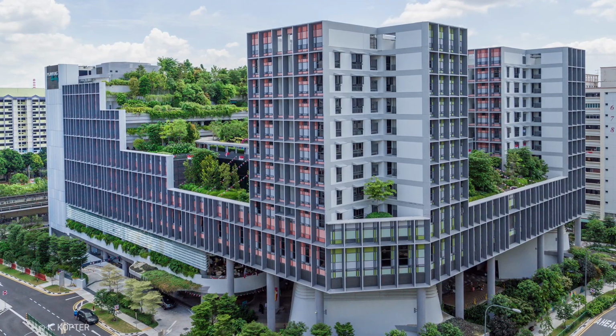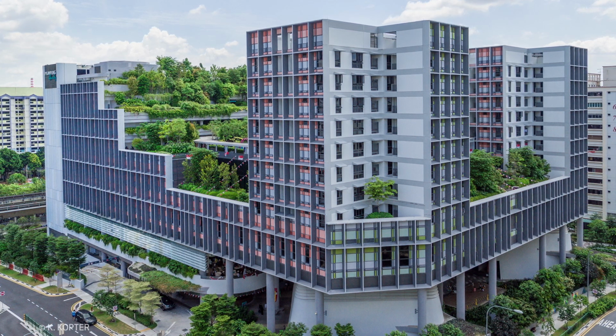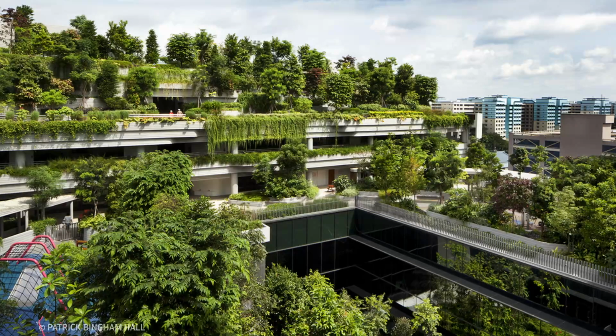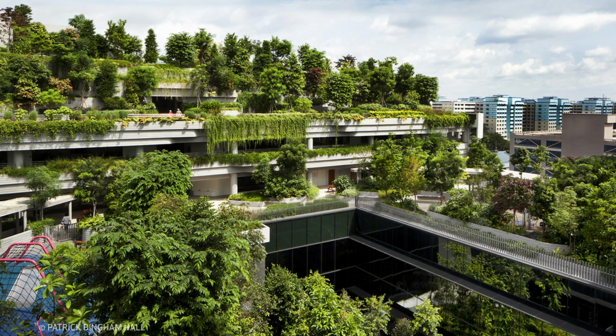So there is clearly something about the form that was done differently, while achieving the right GFA, the right economic proposition for the place, etc. Now this building is 10 stories high. There is greenery on the ground, a bit of a break in between, and then it restarts again from the 6th floor. So 6 to 10 is contiguous with tall trees, such that the canopy of one level touches the ground of the other level.